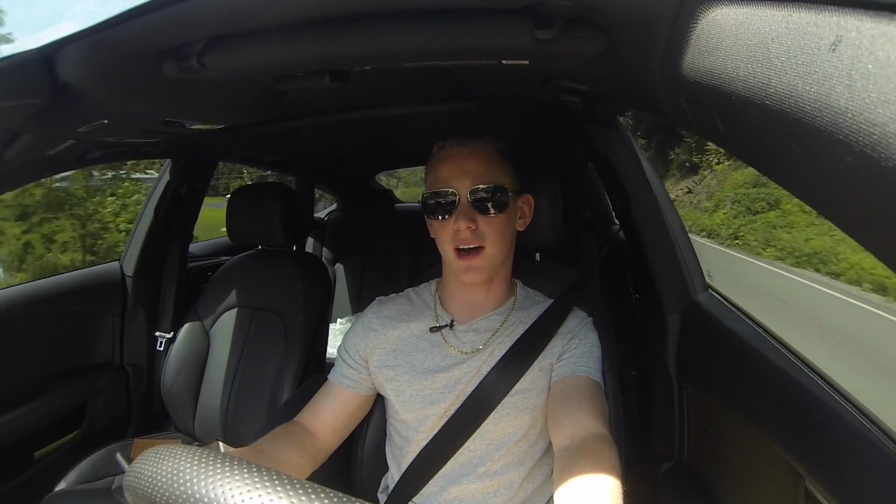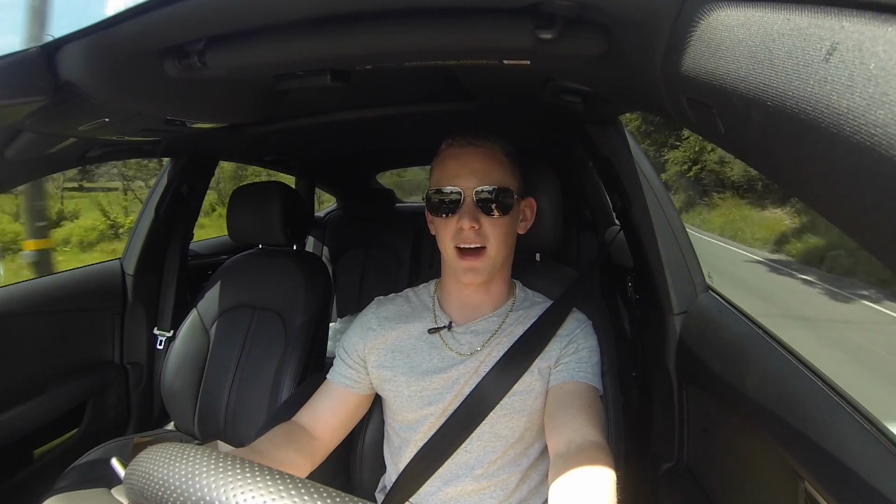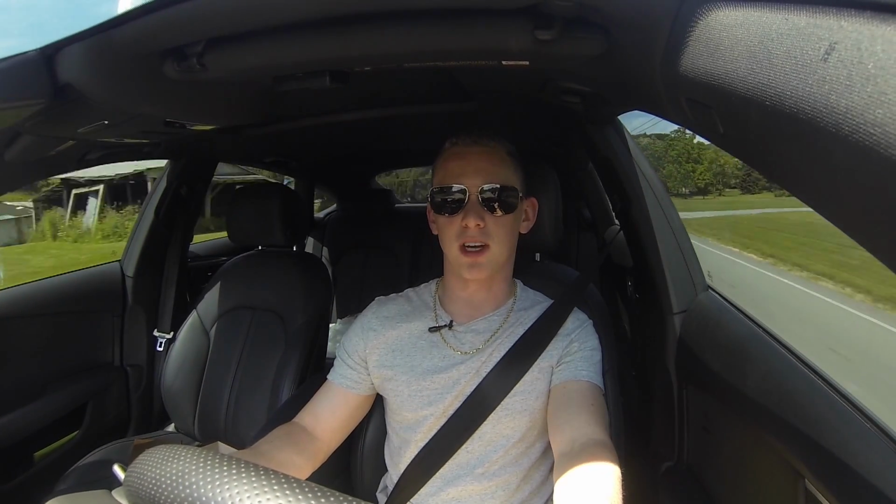This car had a $120,000 sticker price in 2014. A car with this amount of miles, 33,000, currently sells for about $85,000. Now, I know you're thinking, well, that's a $35,000 decrease, but you have to take into consideration its competitors.